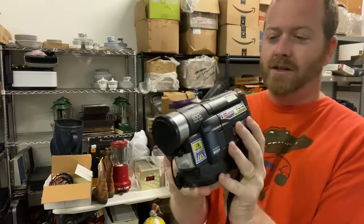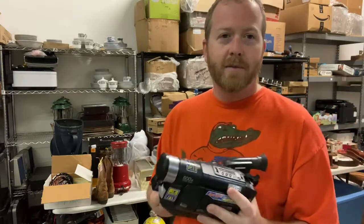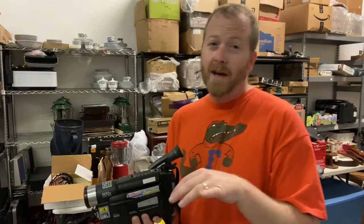I don't have a charger, so I might not be able to test it. But if I have these electronics and I can't test them, I'll just say they're like a pre-owned estate find. It's in good condition. I'll say I don't have a battery charger, so I can't properly test the item, but I offer a full money back guarantee. That way I can charge a little bit more for the camcorder.